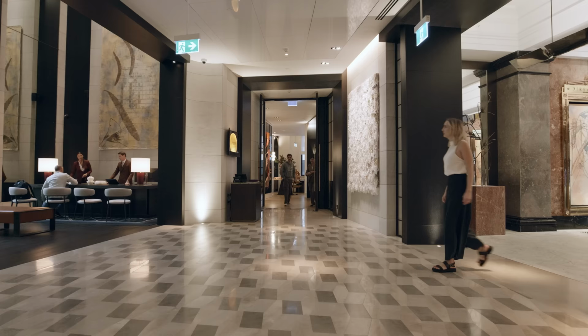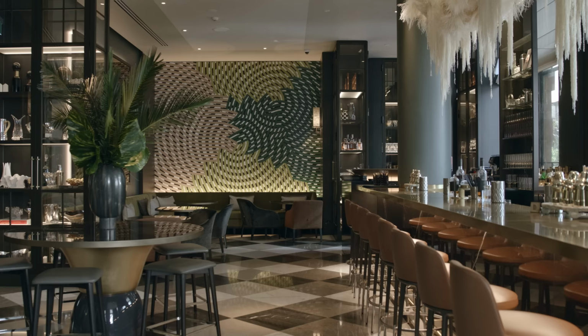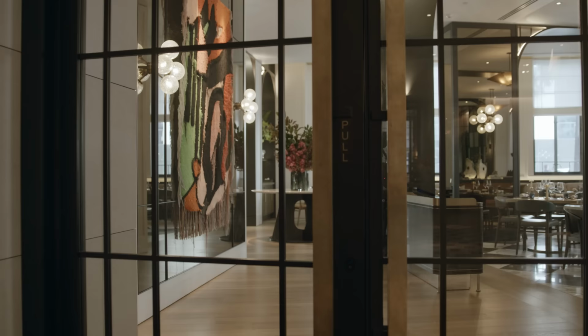You then have the reception and then through to Aperture, which is essentially the new courtyards, an all-day dining space. And we have the public artwork there as well. The whole of the ground floor plane is very much of public use. Anchoring the two southern corners of the building, you have the new McRae Bar. Also, Brasserie 1930, which is the new restaurant for the building.